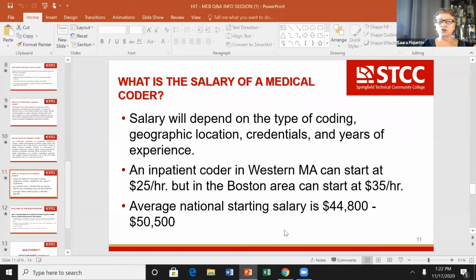So again, let's talk a little bit about the salary, okay? It's hard to talk about salary when we talk about medical coders, because again, like I said, it's going to depend on the type of coding you do. If you're an inpatient coder, you are going to make good money, all right? But that takes time and lots of learning, okay? Inpatient's very complicated.